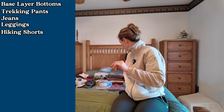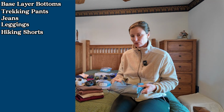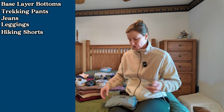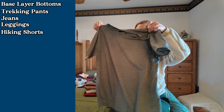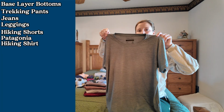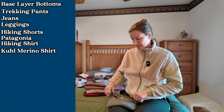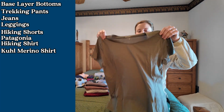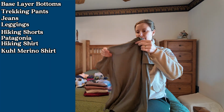And next I will show you my tops. I am taking two tops that are kind of specific to hiking, but I can also wear them for traveling on the plane or a lot of other things too, because they're decent looking shirts. So this is a Patagonia Capilene t-shirt, another one of my favorite hiking shirts. And this is a Kuhl merino t-shirt. This is the nicest hiking shirt that I have. They're a little pricey, but they're totally worth it.